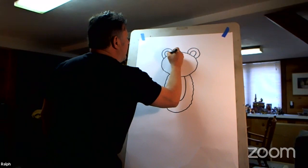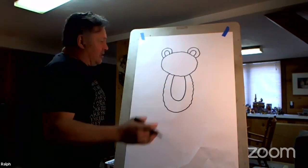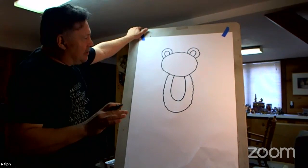Of course, your teddy bear needs arms and legs. You need your arms and your legs. We'll start by making really simple stick lines. I'm gonna let kids catch up a little bit, Jerry.